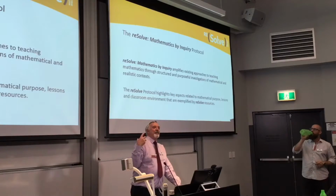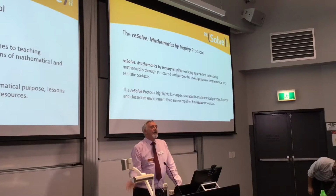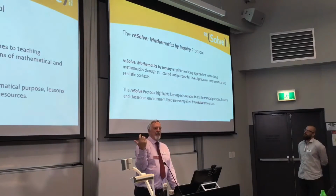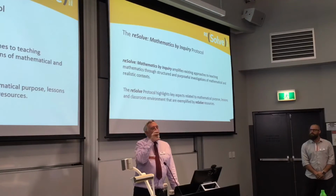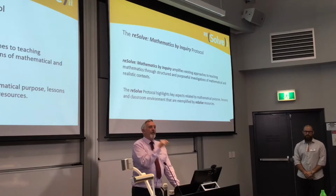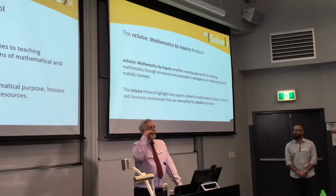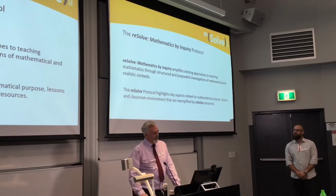We hope that the protocol is what's going to make this project a little bit different. There are plenty of mathematics resources around. There are hundreds of them, a lot of which sit on teachers' shelves and gather dust, no matter how good they are. We want to try to capture what it is that makes those things really good, and try to make what we've called the protocol part of the language of every teacher in every school in Australia, by saying this is what we really value in mathematics teaching and learning.